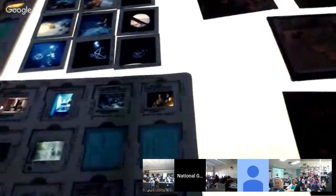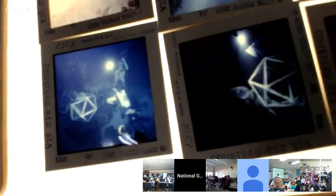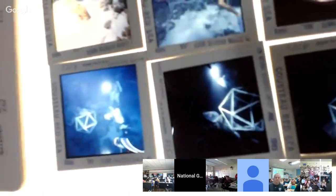So this first thing I have over here, these are color slides. This is color film. This is how National Geographic photographed over the years up until digital. From about the 1930s all the way up until digital cameras came around, we had color film that we shot most of our magazine assignments on.